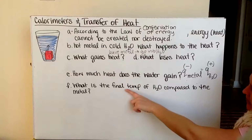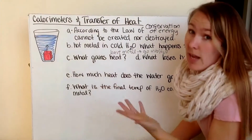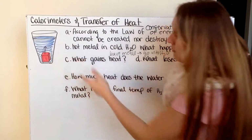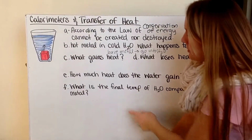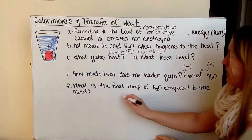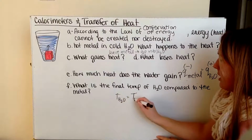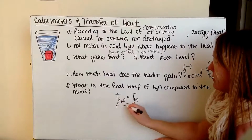Well, what is going to be the final temperature of the water compared to the metal? Well, eventually it's going to have to stop. And it'll stop when they become even in temperature. Therefore, one is no longer colder than the other one. So the final temperature of both, the temperature of the water and the temperature of our metal, are going to be equal.